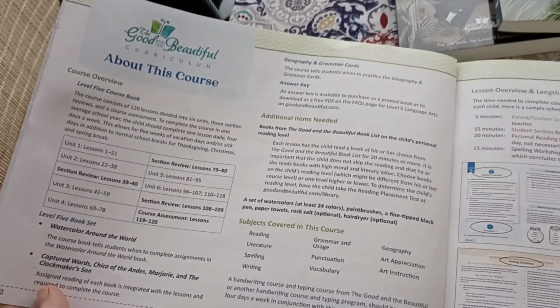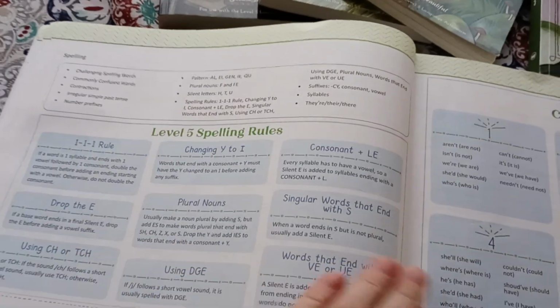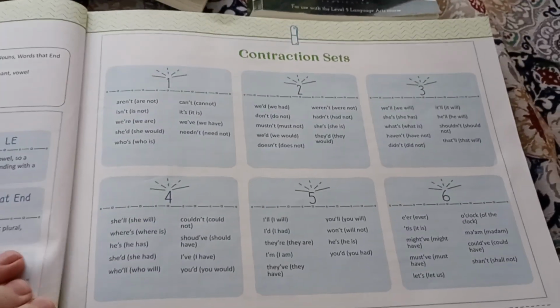Oops, sorry. Okay. It's got about this course. And in the about the course, there's always a supply list that tells what you need. This is an overview, like a scope and sequence. Spelling rules that are taught in Level 5. Contraction sets.